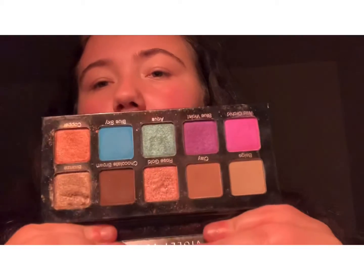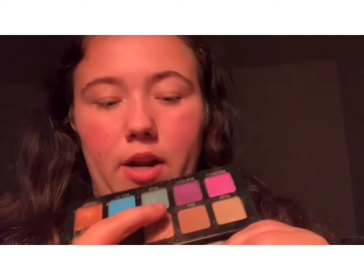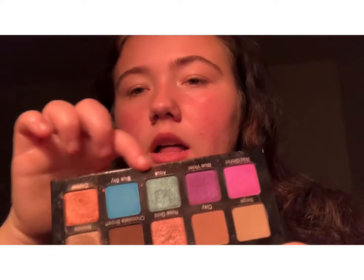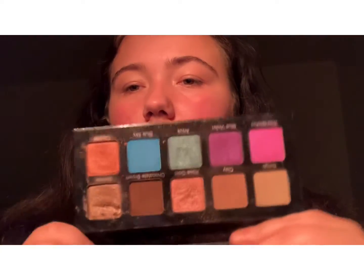Next palette is the Violet Voss Essential 2 Pro Series Eyeshadow and Pressed Pigment Palette. This is what it looks like. My absolute favorite shadows are Bronze, Copper and Rose Gold. This shade right here is called Aqua. I use these two in a color series. And yeah, this is what the colors look like. So like I said in the beginning, if there's ever an eyeshadow palette that you guys want to see in a video, let me know.